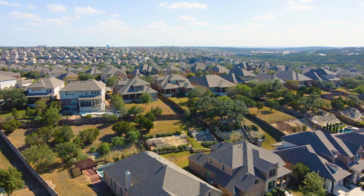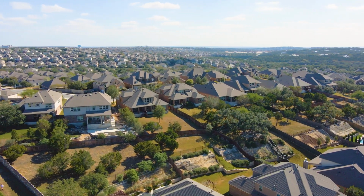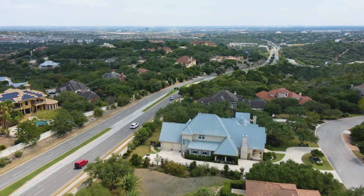And speaking of fun stuff to do, people absolutely love spending time outside here. There's a fair amount of topography in this area, so you can actually see much of San Antonio from up here on a really clear day.